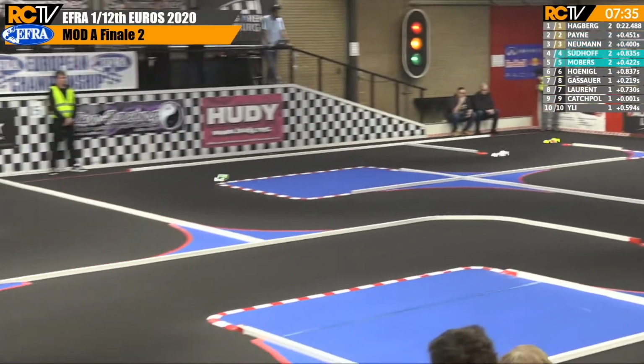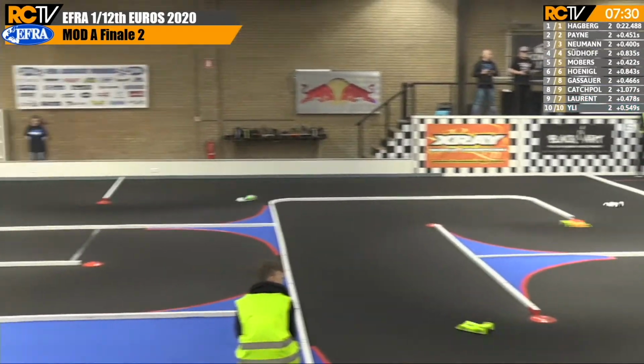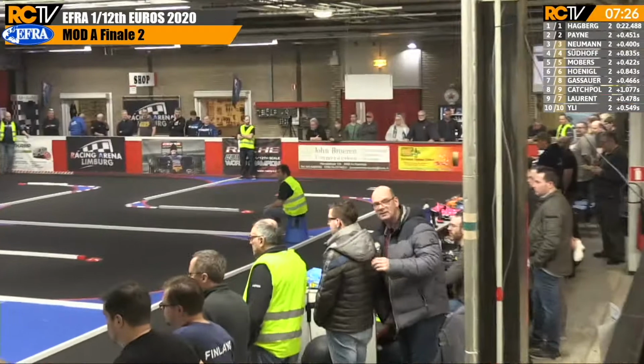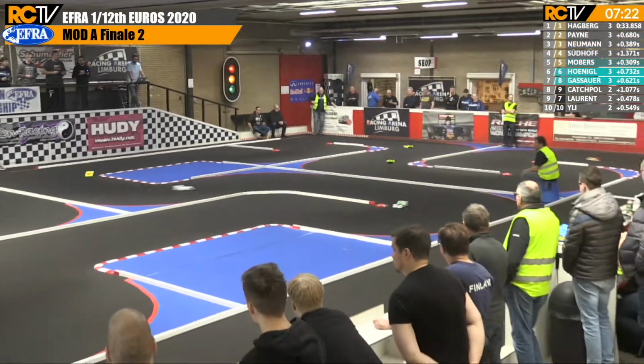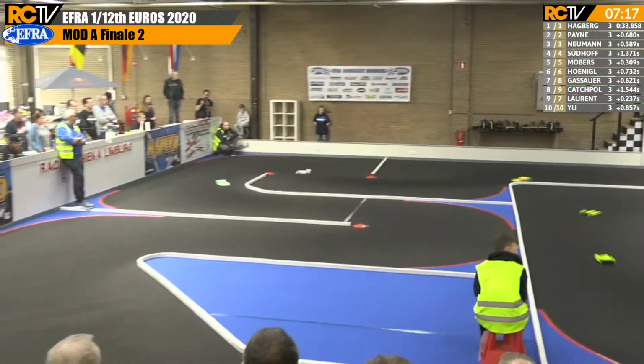Alex will just want a couple of laps to build a bit of breathing space. He's already started going away very slightly by the looks of it. What have we got? We've got Alex Hagberg leading as they cross the line, 0.7 of a second. It's not huge, but after a couple of laps, it is a nice place to be.